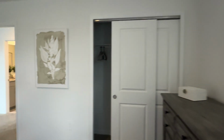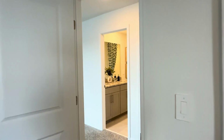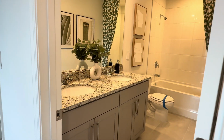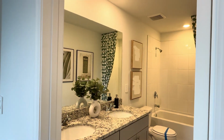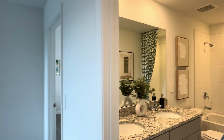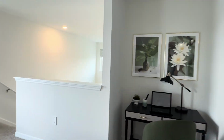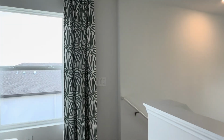So if you're taking notes, up here you've got 3 bedrooms, the full bath with double sinks so kids have room to brush their teeth, and a bonus room. Okay, so let's make our way downstairs. I'll give you one more little snapshot of the downstairs so you can see that.